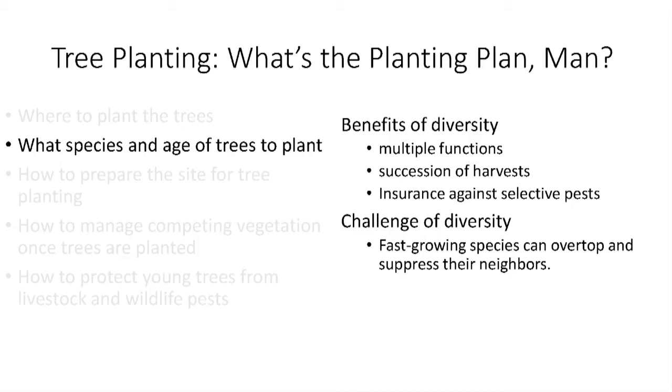So what kind of trees to plant? What species and age of trees? There are benefits to having diversity, a lot of different types of trees. They can do different things. You can harvest them in different sequences over years or in different seasons within years. And if you planted all ash trees, for example, as the emerald ash borer decimates ash, you wouldn't be in good shape. So it's an insurance policy as different pests or problems show up to have a diversity of trees.